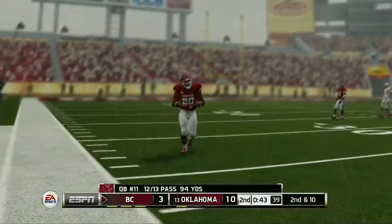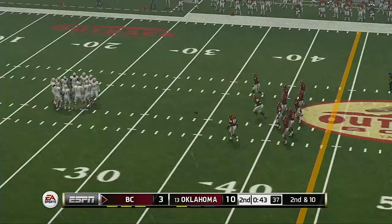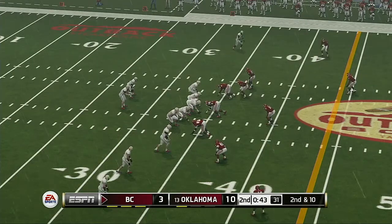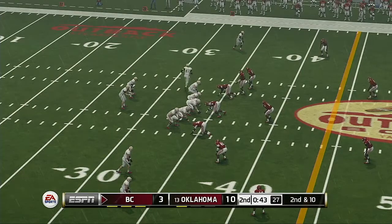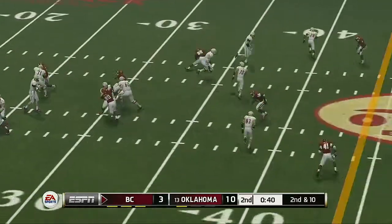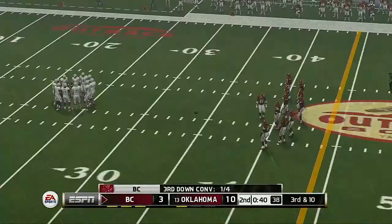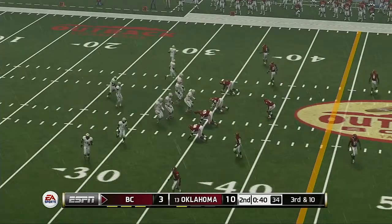Quickly to the tight end, incomplete. It's second and 10, ball on 34. Going to hit the ground, incomplete. Number 83, the intended receiver on the play. That brings us 3rd and 10.